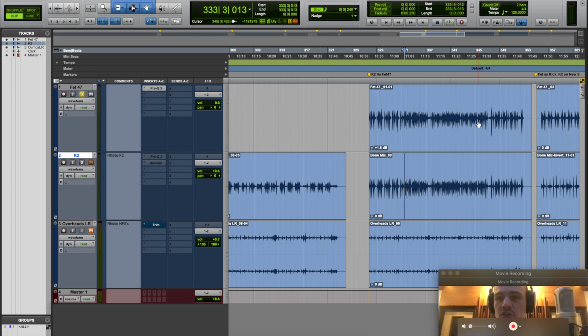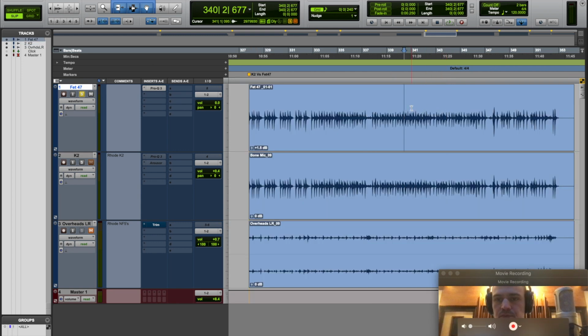But what I want to do is just kind of take a little listen to cymbal bleed and kind of how the rest of the kit sounds on the outside kick mic, because that's, for me, a common concern when I'm putting a mic on the outside of a kick drum: how much does it hurt when the drummer hits the ride cymbal too hard? And there's hardly any spill to speak of there.